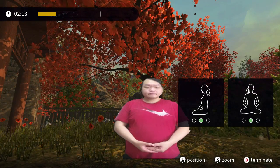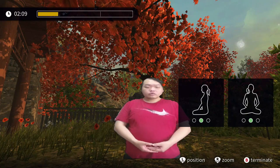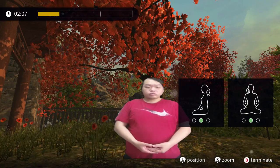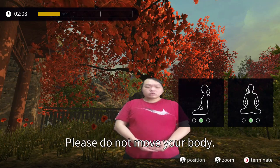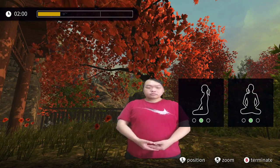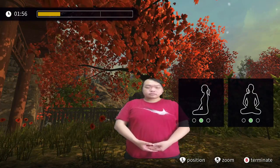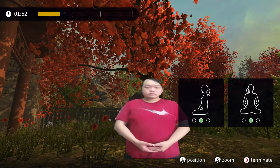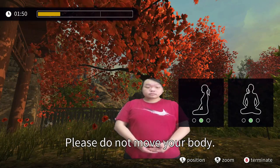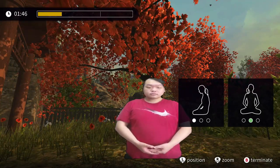Yeah, this was pretty difficult. I'm not really great at meditating or standing still, even when I'm doing yoga exercises, I tend to move slightly. I don't have the greatest balance, so this was very difficult for me, to be honest, even though it looks like I'm just standing still doing nothing.